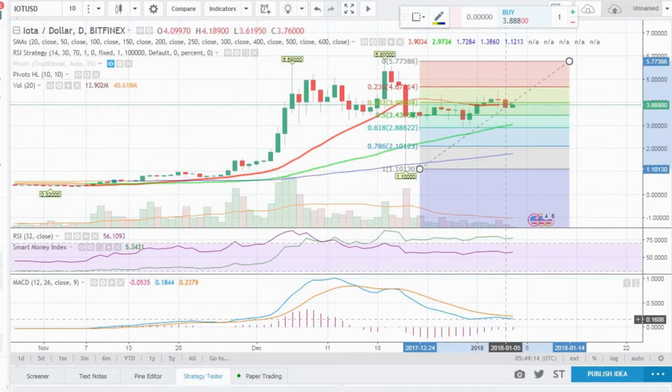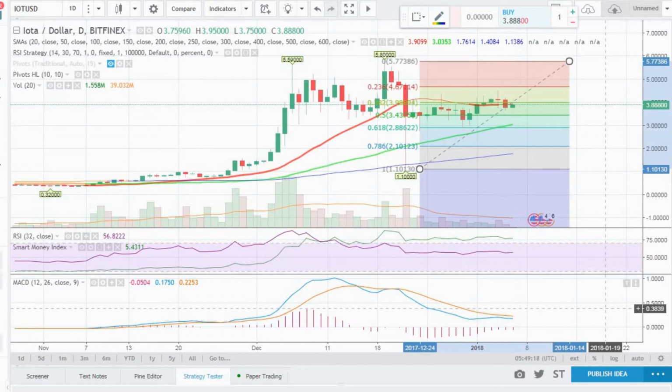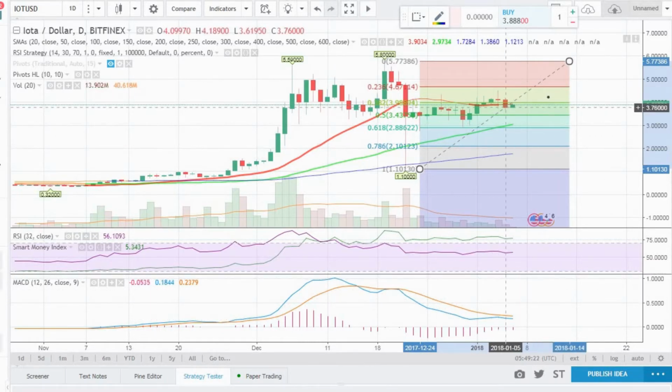And the MACD is about to reverse and about to turn bullish right here, so I have a feeling that Iota will have a run toward the $5 mark in coming days and weeks, hopefully by next week.